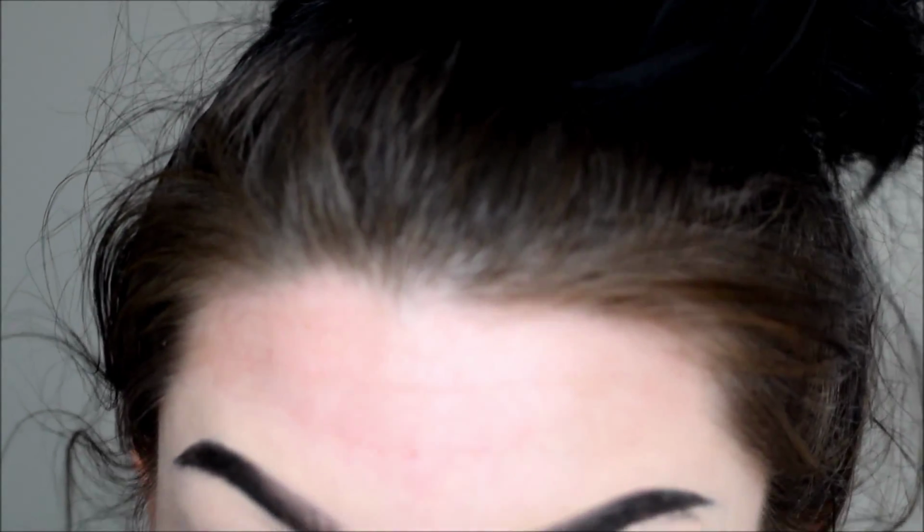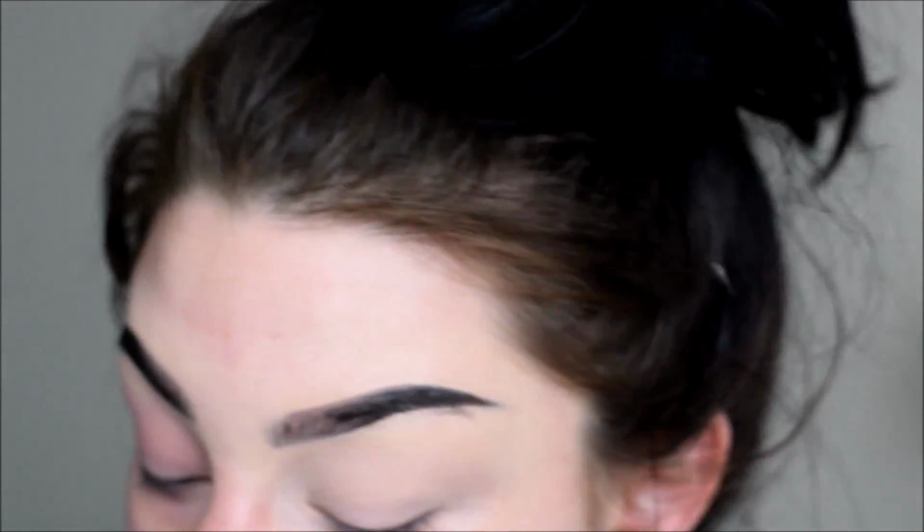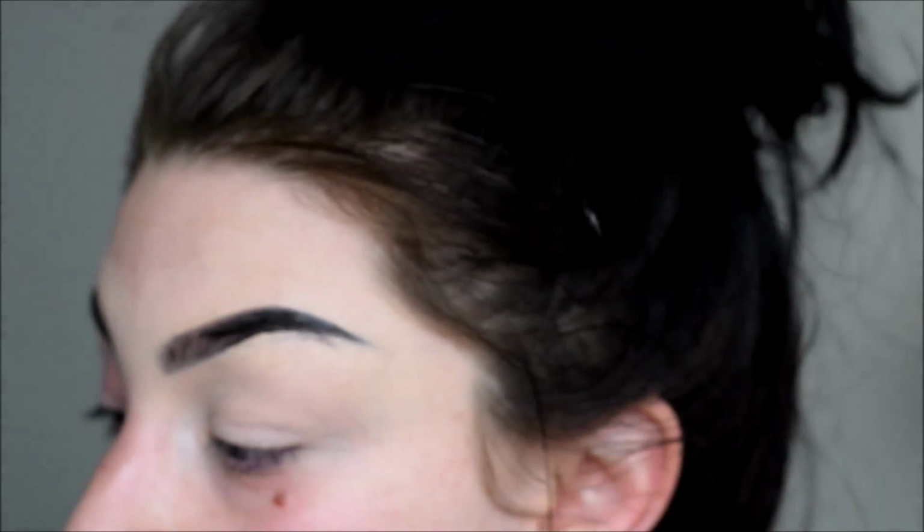I am actually going to take this color Bear from the Lorac palette, and I'm going to put that on the outer corners just to diffuse it a little bit more. It's basically a skin tone eyeshadow. Now we have that nice diffused transition shade type thing.